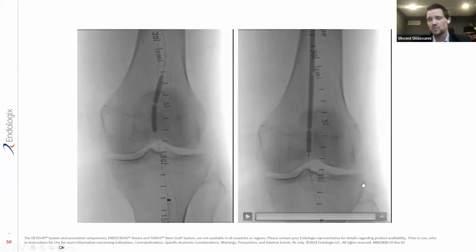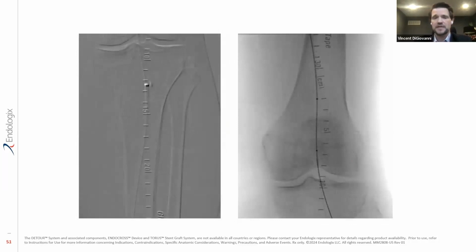We routinely will balloon with the 4 Sterling, and sometimes we'll even go to a 5 Mustang if we need to for these distal anastomoses, because the problem is that you no longer have a floss wire as you're trying to advance your Torus device through your arterial segment. So you've lost your floss, and your only rigid device that's going to maintain any type of purchase in the vessel is your wire. And it can be challenging and difficult to sometimes pass into that distal anastomosis, especially if it's a fibrotic vessel.